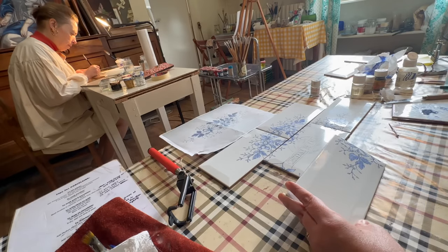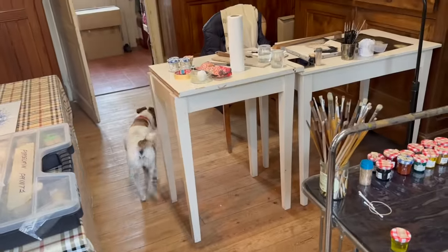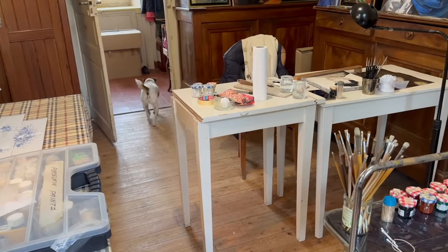Everything about porcelain and ceramic painting is very delicate, and so it's exciting and interesting and beautiful, but also it can be a little bit harrowing when you're not sure if it's going to work out just like you hope it will. So Anne and I are going to be painting today. It's so much fun to paint with other people. My little friend here. I'm missing my own puppy, but this one is definitely a pretty good stand-in. Where are you going?